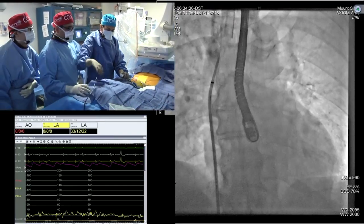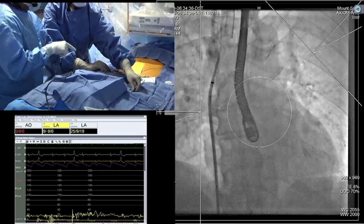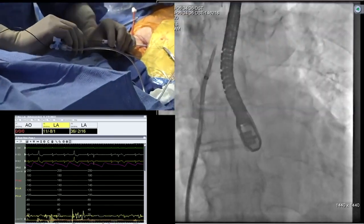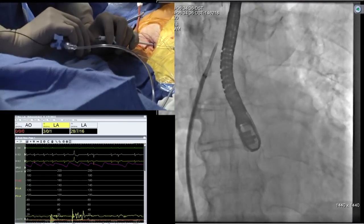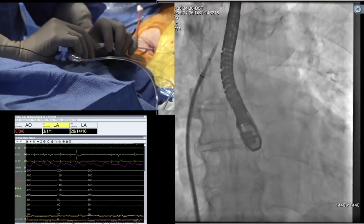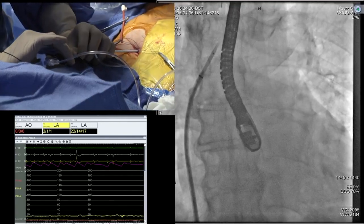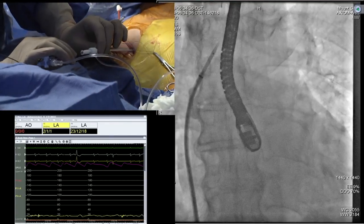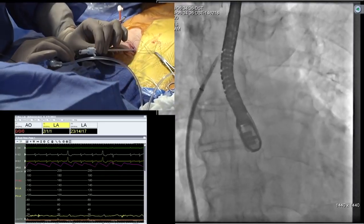Now you can see my handle here, right? Keep showing my hand. Are you able to see the tip coming out on the fluoro? Yes, it's beautiful. Good. So I'm at the 5 o'clock position, between 5 and 6. Keep coming down. On the echo, we are showing the bicaval view.